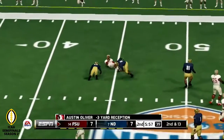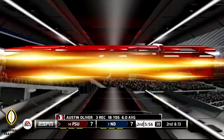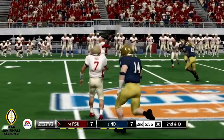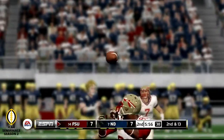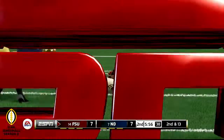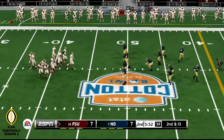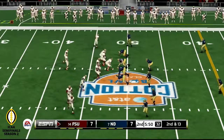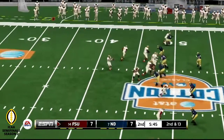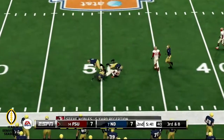48. And he's tackled right away. Second and 13. Ball on the 48-yard line. Catches it, and that's all.